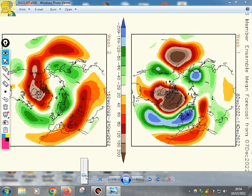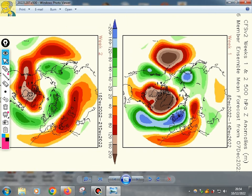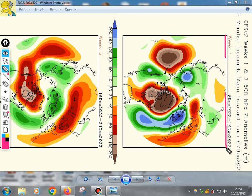So this is week 1, taking us from the 8th to the 14th of December 2022. We've got a strong blocking signal over Greenland and Iceland. That's what's bringing us good cold weather. It's forcing the low pressure southwards, and this high pressure is also being forced southwards. This is what the blocking does, it forces everything southwards.